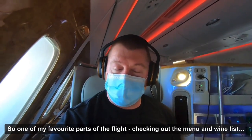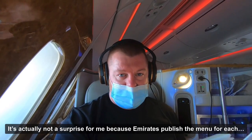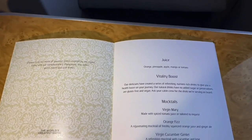So one of my favourite parts of the flight, checking out the menu and the wine list. It's actually not a surprise for me because Emirates publish the menu for each flight in advance on their website. But let's go and check these out.